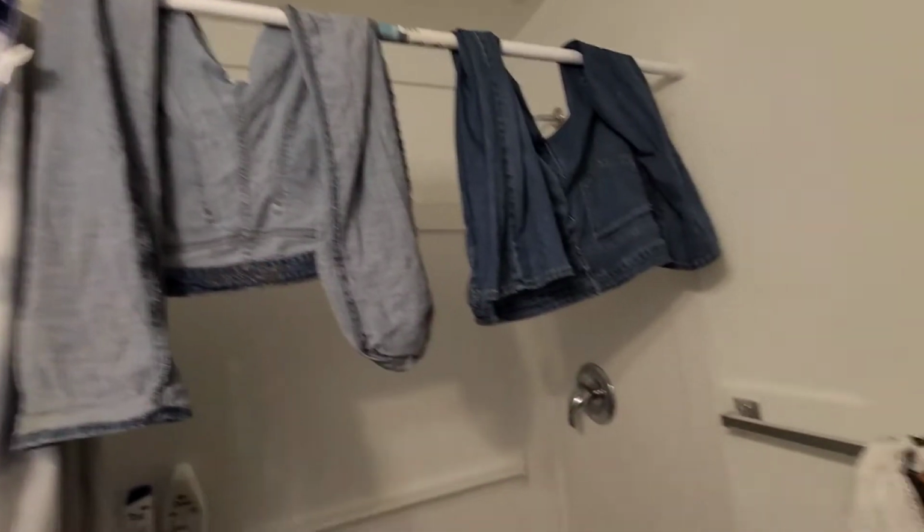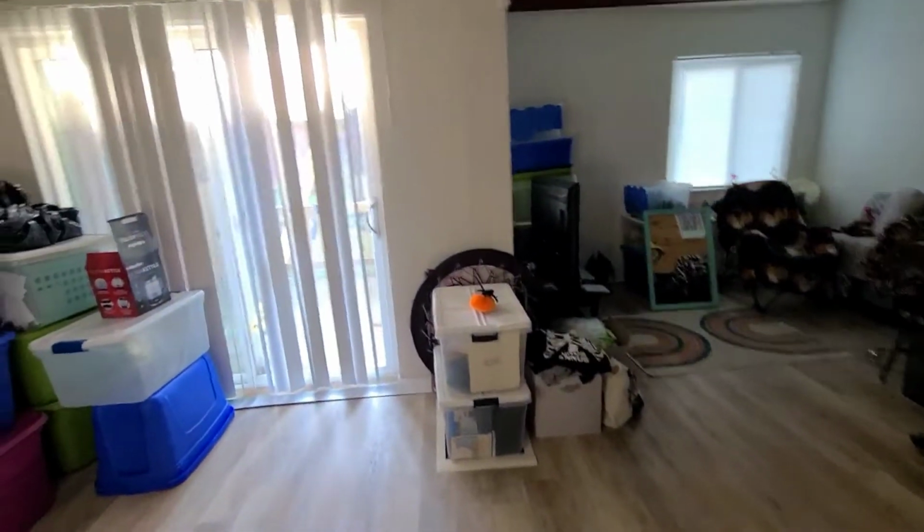So here we got the bathroom. Oh, there's the light switch. This is where I'm doing my laundry. Then I set it up to dry. And I have a drying rack right here. And it's a bathroom, you know. And this is a storage closet. Another storage closet where I keep all my coats and stuff.